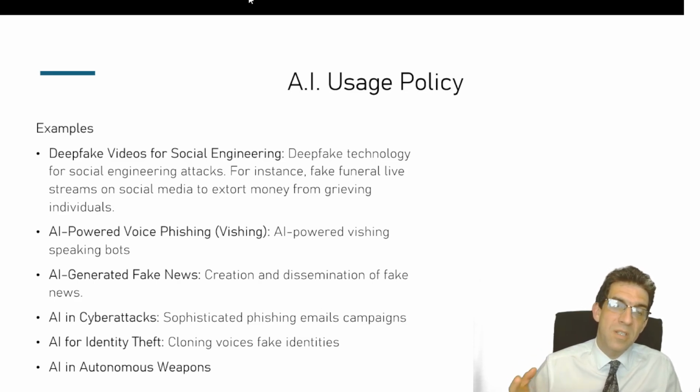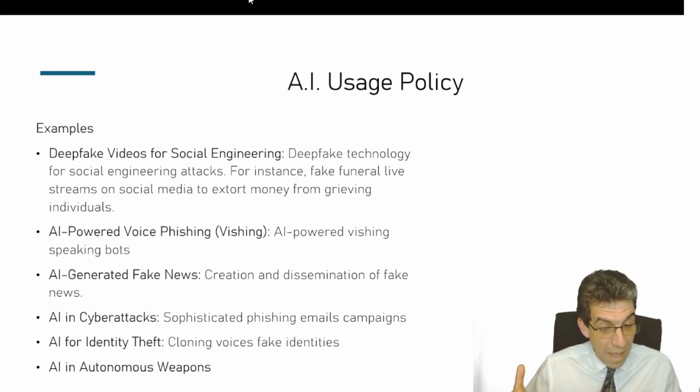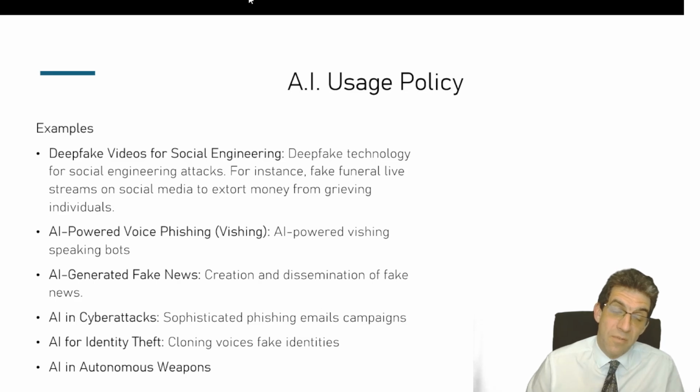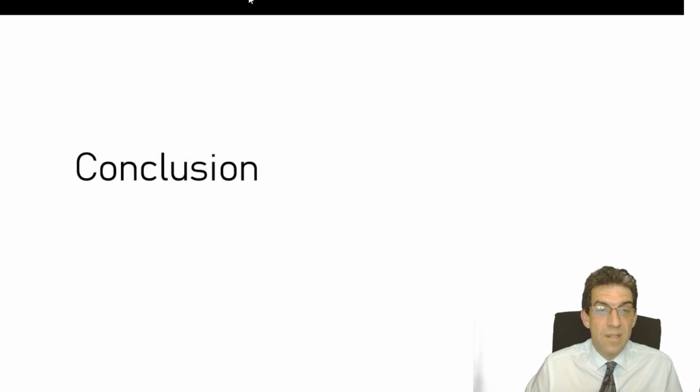So AI usage in the workplace is really important, and people have to be as aware of that as they are of phishing. Instead of trusting everything and being naive, I'm afraid they have to be on point and be really sensitive to it.